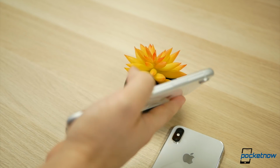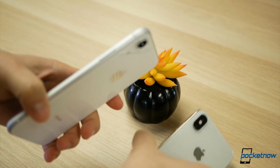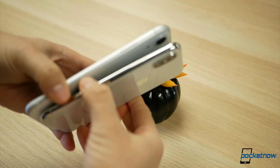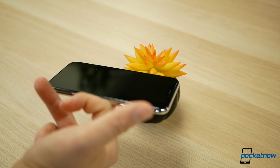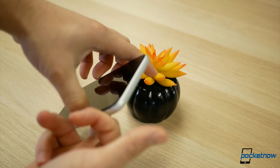The first thing I noticed about the XR was its thickness and weight. It's 17 grams heavier than the XS and 0.6 millimeters thicker, but it feels much more bulky, probably because there is more weight towards the bottom of the phone versus the XS, which is symmetrically weighted.